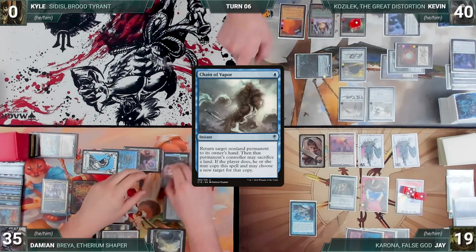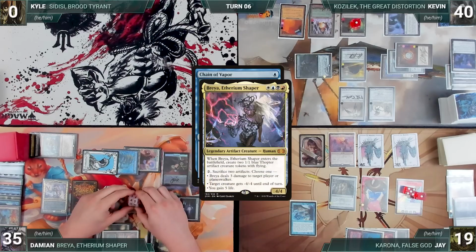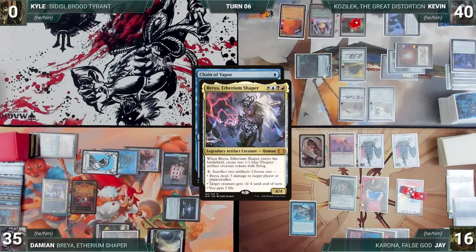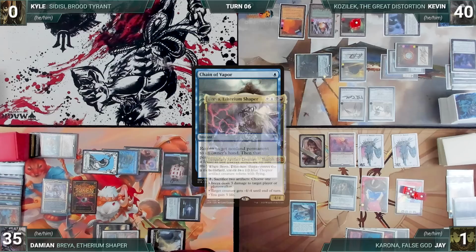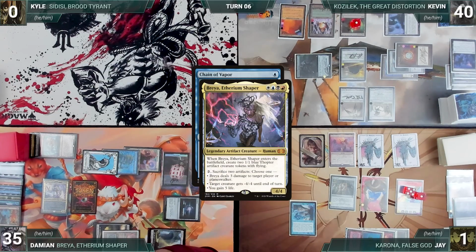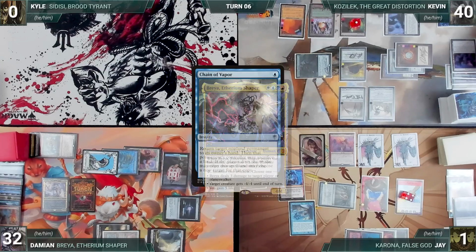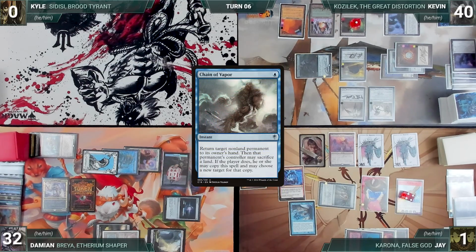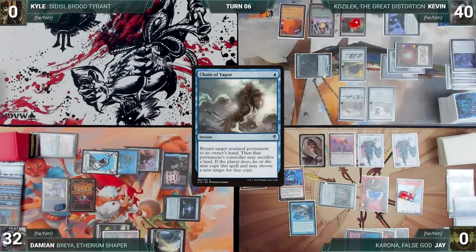In response, Damien sacks 2 treasures to pay 2 and then sacrifices 2 more treasures to activate Breya, targeting Jay, dealing 3 damage. He does this 5 more times, dealing a total of 18. He activates Breya again, targeting Jay. In response, Jay hardcasts Deflecting Swat, changing the target to Damien. Then Damien takes 3. With Chain of Vapor still on the stack, Damien activates Breya, dealing the final 3 damage to Jay, killing him. The turn moves to Damien.